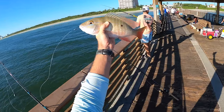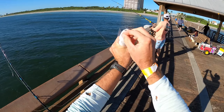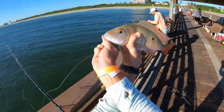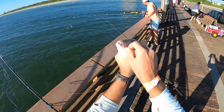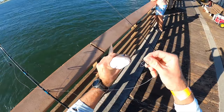Gorgeous little mutton snapper. First one caught the proper way this morning on a hand line, but way too short. These things need to be 18 inches to keep. This one's probably like 14 and a half inches. So we're gonna let him go, let him grow. See you, dude.